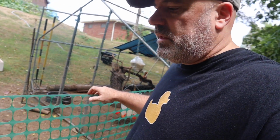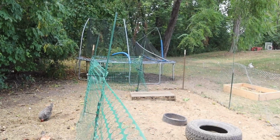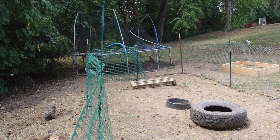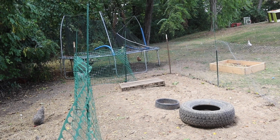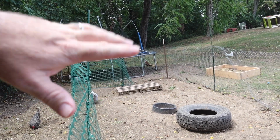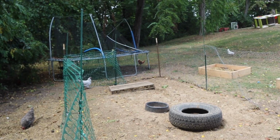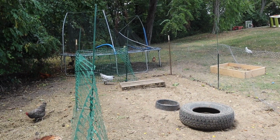So I think what I'm going to do is take this portion of the fencing down and see if I can drag the duck hut into it, and then I want to put it, I think, down that end. And where that pallet is, you can see how uneven it is. Well, I think I want to put the duck hut in that space with the pallet boards underneath of it.